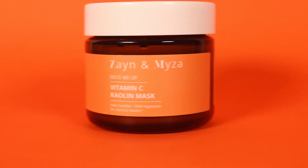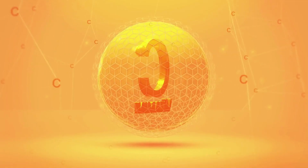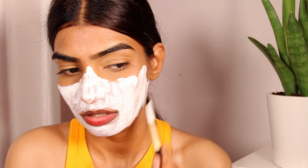Now guys, I will be using this Zayn and Myza Kaolin face mask. It has kaolin and niacinamide, which helps in removing any kind of germs and impurities from your skin. Niacinamide is a kind of protein which helps in making your skin healthy and firm. It is enriched with vitamin C, which helps in making your skin glowing, hydrated and plumpy. And guys, this mask has natural cleansing and hydrating abilities, which helps in cleaning up your skin, helps in removing any kind of impurities you have on your skin.